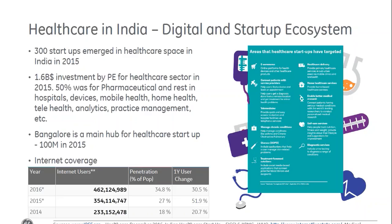And from a startup standpoint, there were a lot of companies looking at the e-commerce side of it, basically connecting the provider and the person in need of care. A lot of startups work on telemedicine, some on managing chronic diseases, and some on delivering the healthcare itself. Quite a lot of them focus on self-care and preventive care in the areas where the startups were functioning.